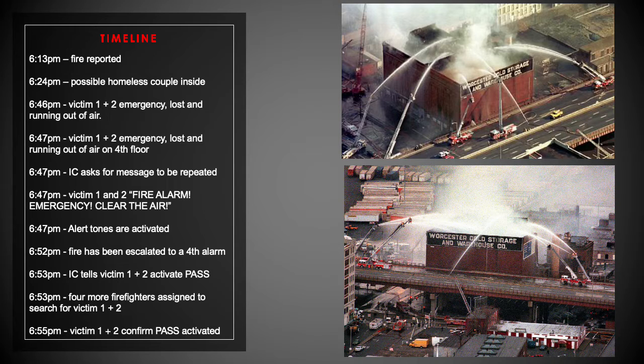6:46 p.m. 2 of the first alarm rescue crew firefighters searching from top down radioed an emergency that they were lost on the floor below the roof and running out of air. This is victim 1 and 2. 6:47 p.m. Again, they radio requesting help, this time naming the 4th floor as their location. 6:47 p.m. IC does not clearly receive the message and asks for the message to be repeated.